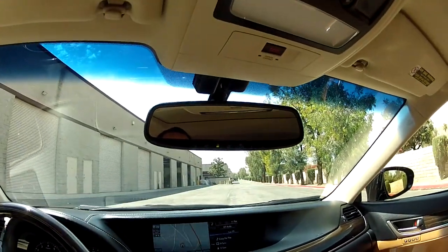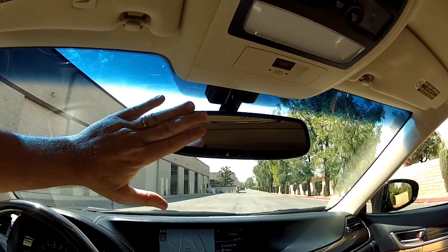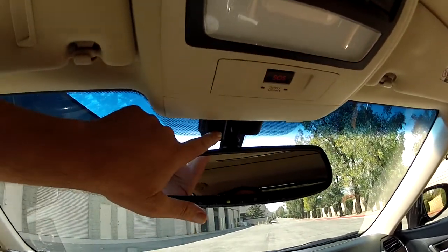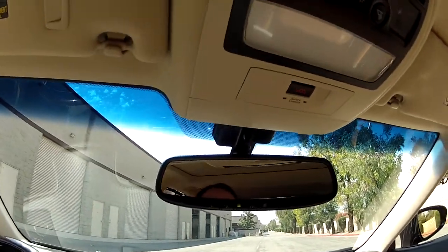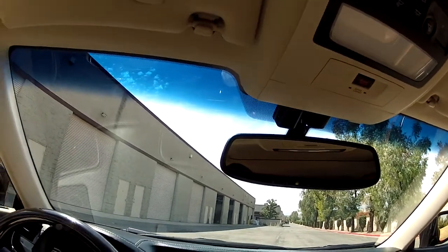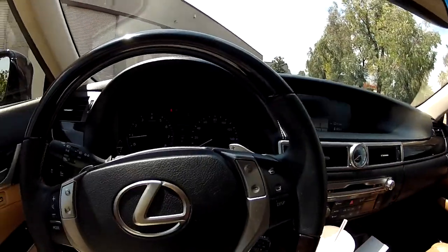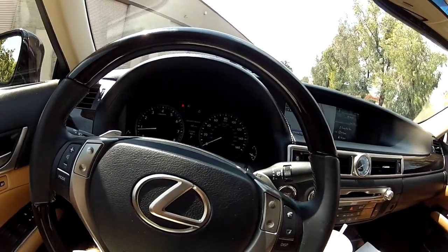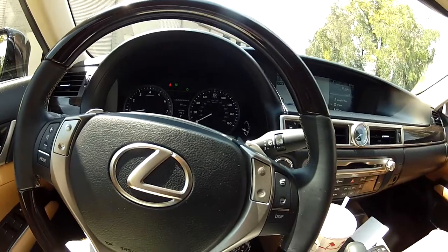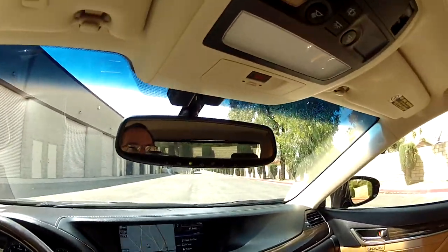Automatic electrochromic dimming mirror. So it has liquid crystal glass that actually darkens when bright lights are behind you. You've got also rain sensing windshield wipers. So if it's raining, the wipers will come on automatically and go faster or slower automatically. You know, that's something about cars. You always like, well, you turn on the wipers, then it stops raining, then you turn them off. You don't have to worry about that with this car. You set it on auto mode and they adjust automatically.